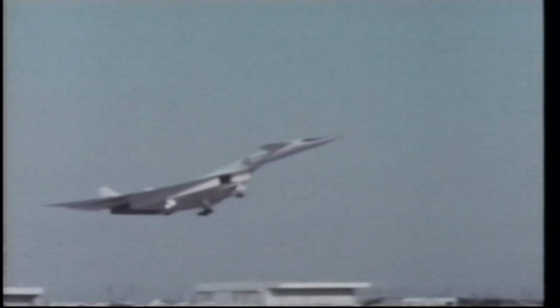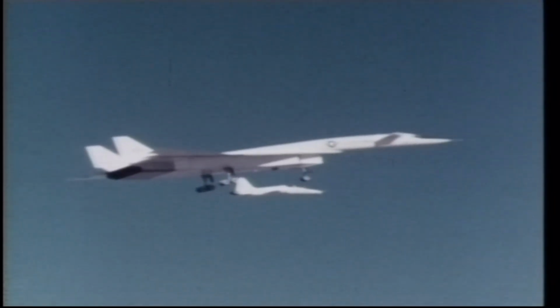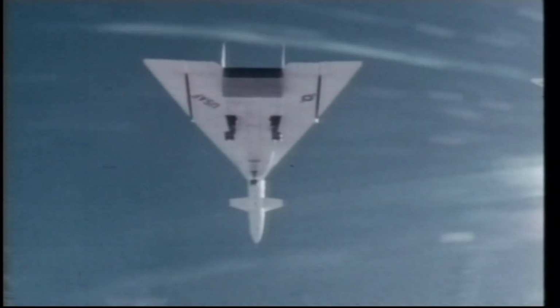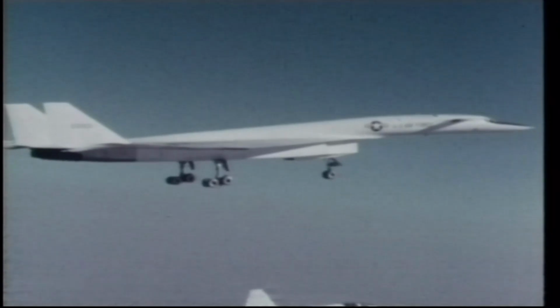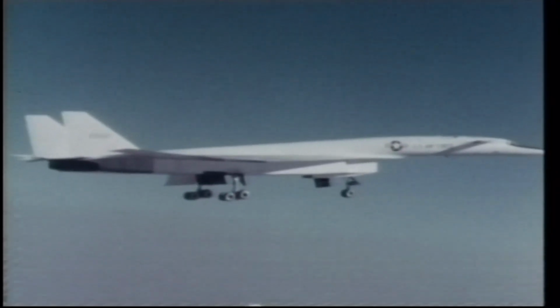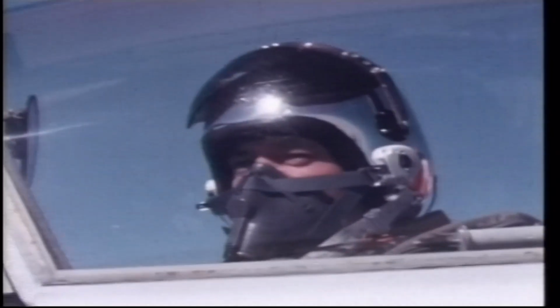On September the 21st, 1964, the Valkyrie conducted its first flight. At about 8:30 in the morning, the plane was accelerated down the runway and into the sky. This would not be a speed record attempt, merely a short flight to test the basic functions of the plane and let the pilots familiarize themselves with the craft. The first test was to raise the landing gear, and it did not go well.